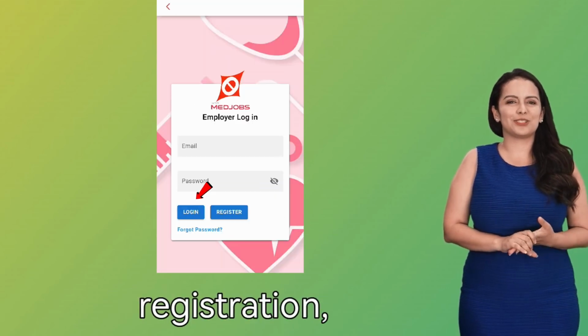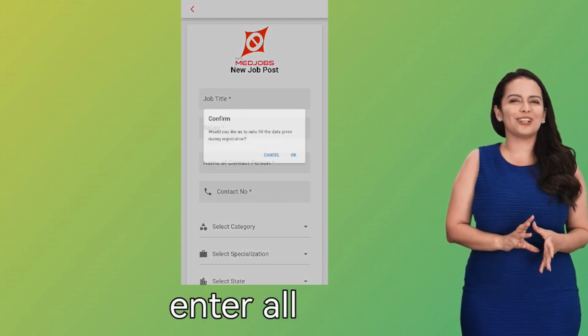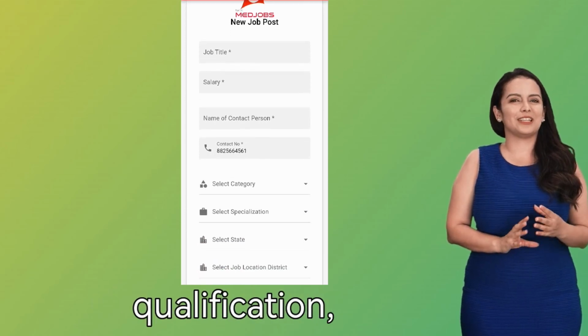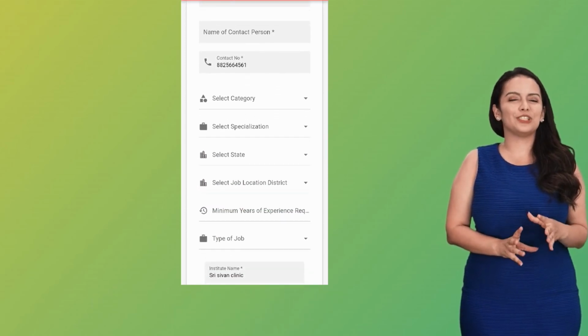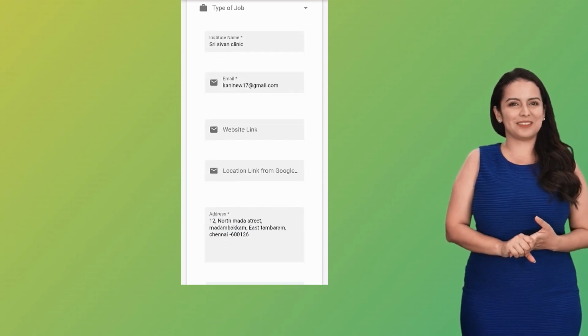After completing registration, log in again and select Post a new job option and enter all necessary details about the vacancy including job title, qualification, experience, job location, etc. Salary can be entered negotiable if needed.